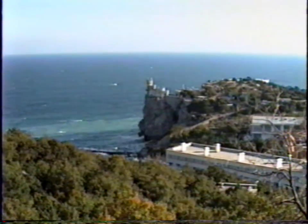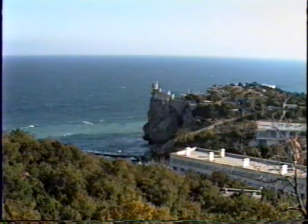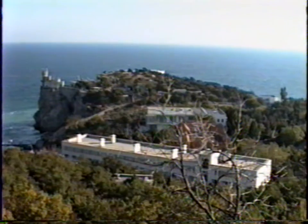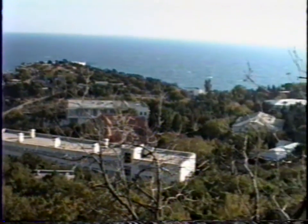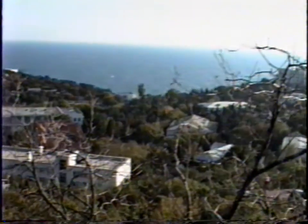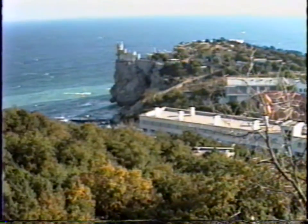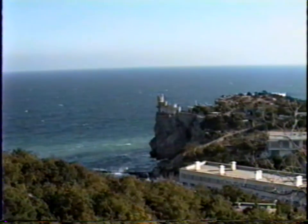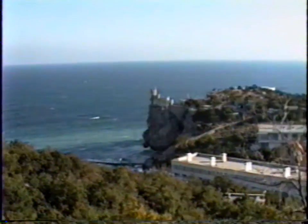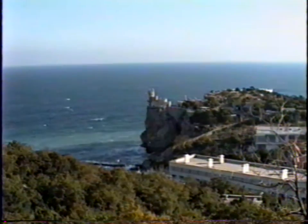How do you say that? This is the Swallow's Nest. It's a castle. We're on Yalta right now. Still on Yalta. Okay, on the outside.